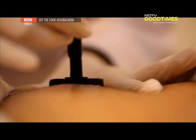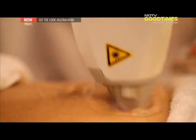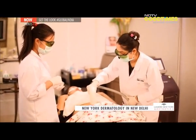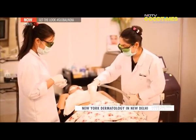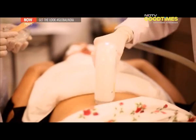First, we cleansed the skin, then we shaved the hair off so that we only target the follicle stem cell that's under the skin. Then we apply a gel so that the gel allows the light to enter into the hair follicle. And then we gently do the laser on the skin in an in-motion method so that all the energy is evenly deposited on the skin so that hair follicle can die without any side effects or risks.